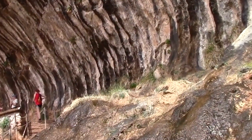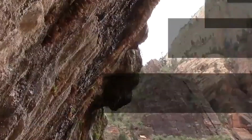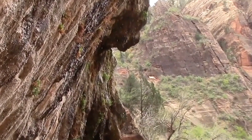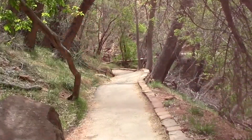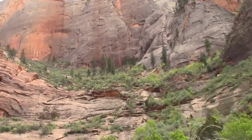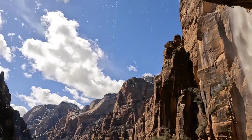The Weeping Rock Trail is less than a half-mile round trip from the trailhead, and the trail is paved and mostly flat. The hike starts at the Weeping Rock shuttle stop. As you walk along the trail, you'll be surrounded by the stunning scenery of Zion National Park, including towering sandstone cliffs, vibrant vegetation, and the peaceful sound of water.